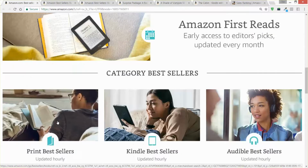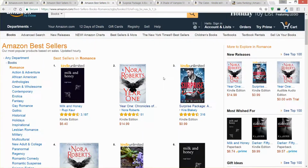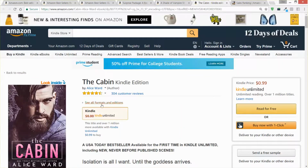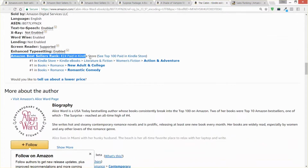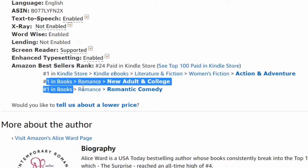And there's an even more striking example. So click print bestsellers. On that bestseller list, go down and click on romance. In romance, go a little bit further down. We'll take this example here, the book called The Cabin. What I now believe to be here a very successful print edition romance book. But if you click on it, you will be very surprised to find that there isn't even any print edition available. And when you go down, it will show you that it is ranking bestseller rank 24 in the Kindle store. It has a number 1 ranking in the Kindle store subcategory here, women's fiction, action and adventure. And it also ranks in books, in romance, new adult and college, and in romantic comedy. But you see, that is in books, that's not in the Kindle store.